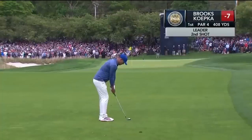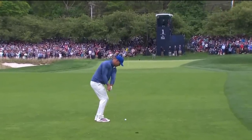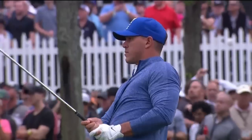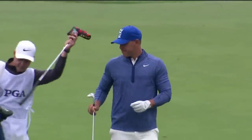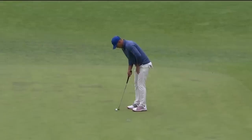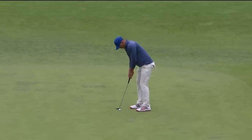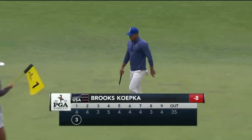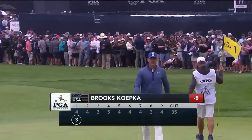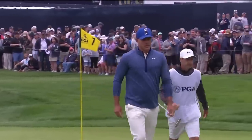Okay. Koepka, 331-yard drive. So just 59 yards to the hole. See, his body was a little open to the target, aimed just left of the hole. Hit a beautiful little shot. Oh, wow. What an early message from Koepka. Not a lot in this. To get to 8-under. What a start for Koepka. Huge drive, sporty pitch, and a birdie for Brooks. He's at 8-under par. I mean, did he make that look easy or what, fellas?